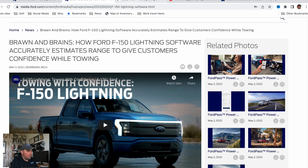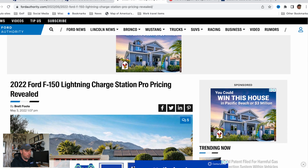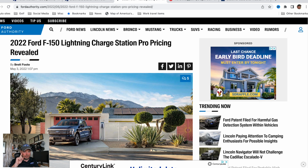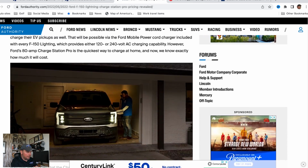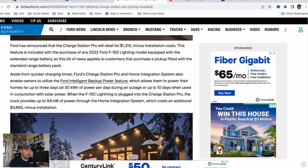Moving along, F-150 Lightning chargers. We found up in Ford Authority that the Charging Station Pro. So this is the deal. When you buy the F-150 Lightning, if you give them enough money and get the better trim level, they give you this for free. If you do not, and you want this plug, see this is a plug on the side of this truck, we figured out that plug was a total of $1,310 minus your installation costs.